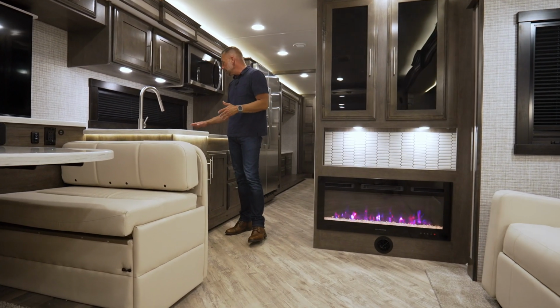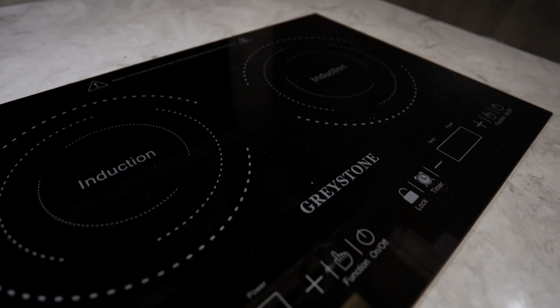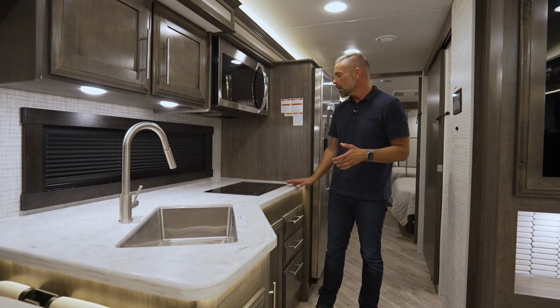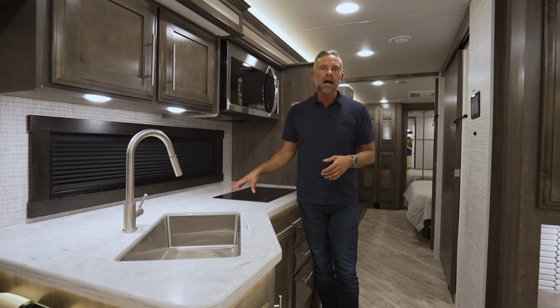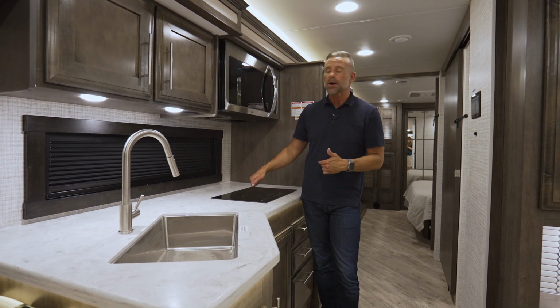Coming back, we do have a 2-burner induction cooktop. If you've seen any of my other videos, I love these from the standpoint of they're extremely safe. I can accidentally turn this on, Junior comes along, sticks his hand on it, he doesn't get burnt. Why is that? Because these induction cooktops are powered by the pan or kettle or pot that sits on it.